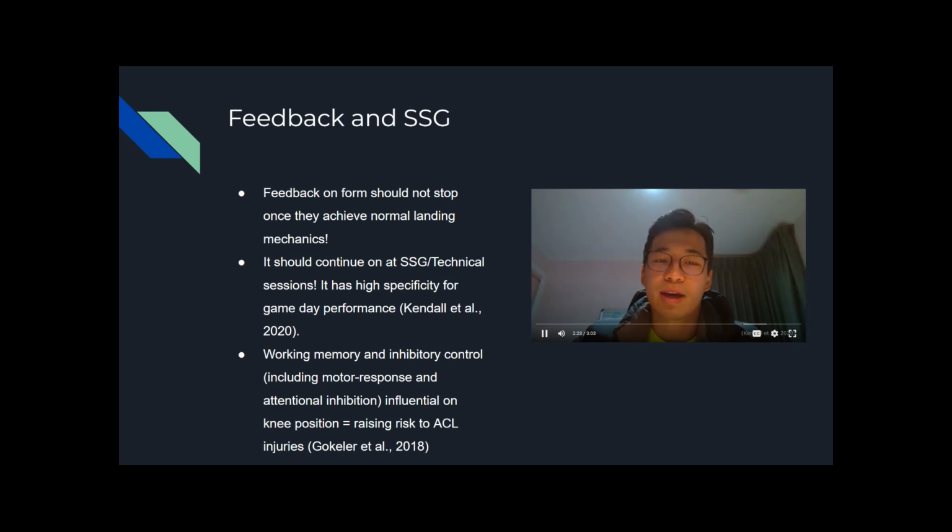Players with normal biomechanics shouldn't be excluded, but should also continue to receive feedback on their pivoting and cutting maneuvers during small-sided games. This approach is more specific to their game performance and the mechanism of injury, which is critical for any elite athlete's conditioning.